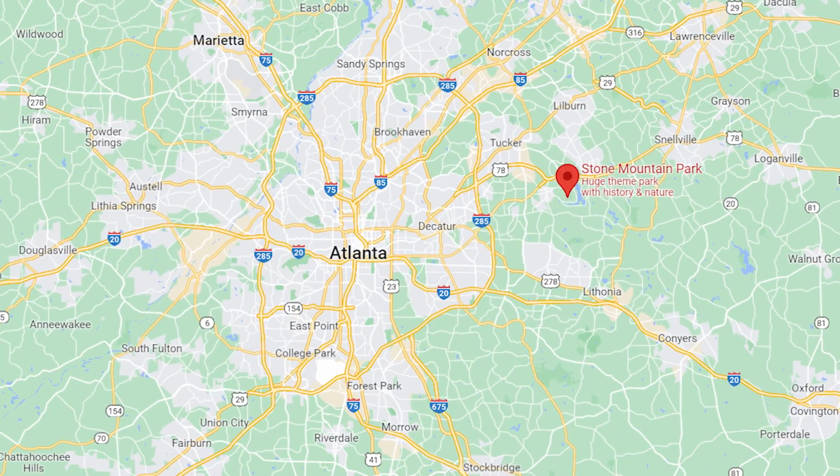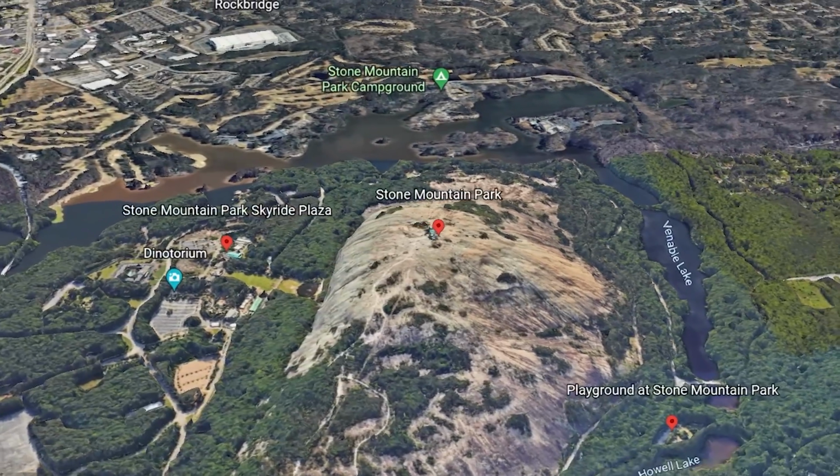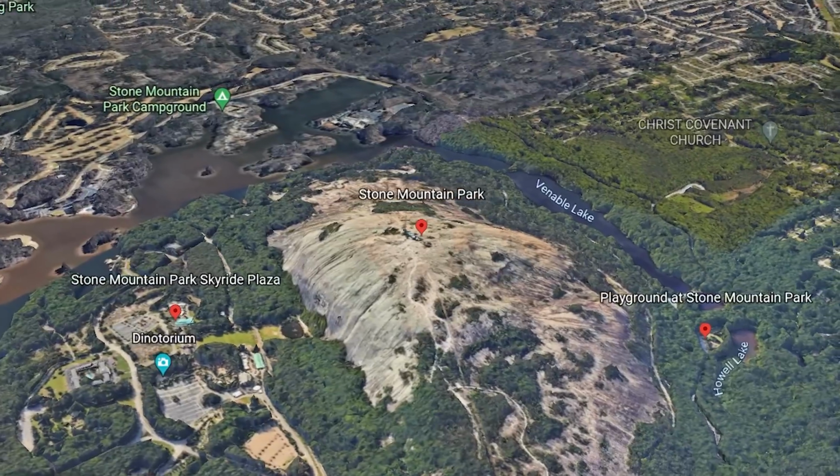Greetings from the top of Stone Mountain in Georgia. En route to Florida, we decided to stop in the Atlanta area to spend a couple of days with our friends. And we had a nice enough day, decided to go for a little hike.